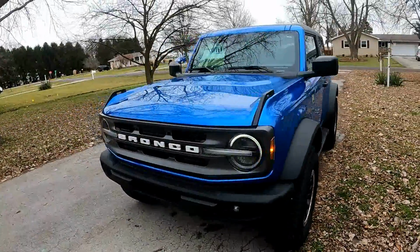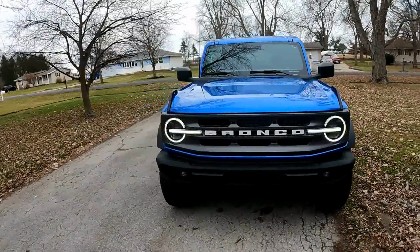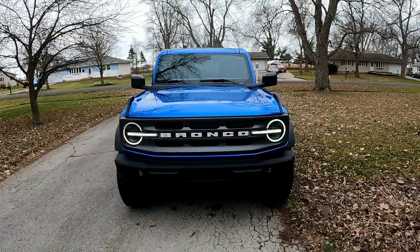And I just wanted to talk about pretty much what I've come to learn with this vehicle, and some of the things I wish were different, some of the things I really like, some things I can kind of live with but not too huge a fan of, stuff along those lines, just in case you are still considering a Ford Bronco.